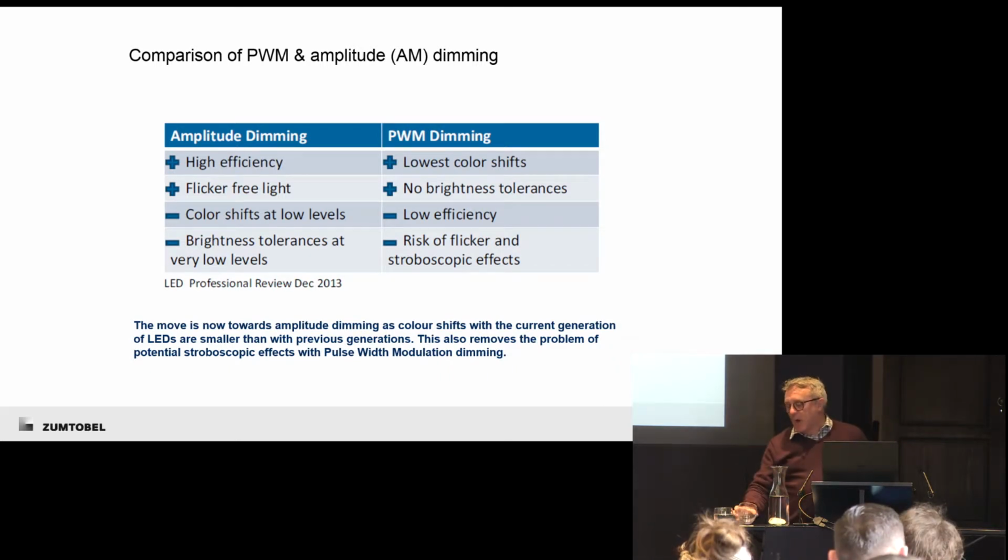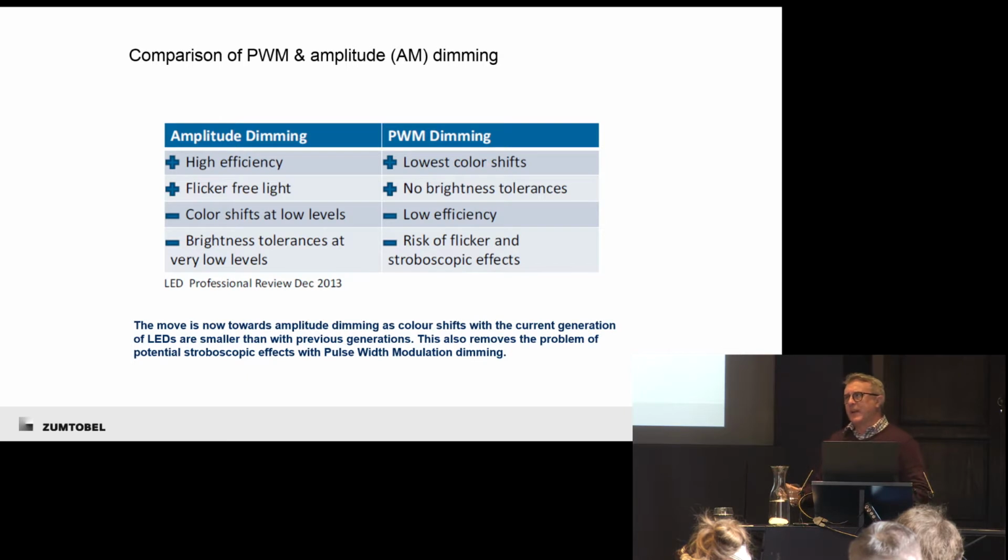So what happens is 1 in every 1,000 people, their brain actually perceives flicker. They can't see it, but it upsets them. And that's a difficult thing to deal with. So flicker and flicker perception are difficult. What we found is we've used amplitude dimming, which is almost like an analog dim. And what we find is it is almost flicker free, and it has brightness tolerances at very low levels.